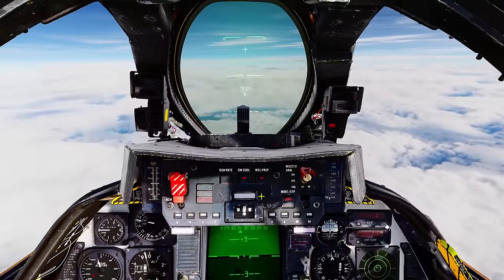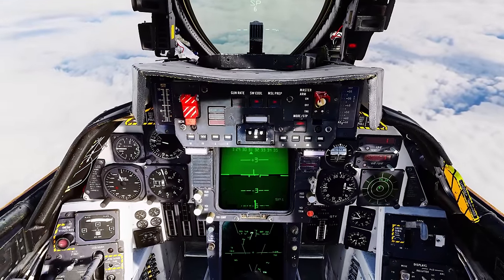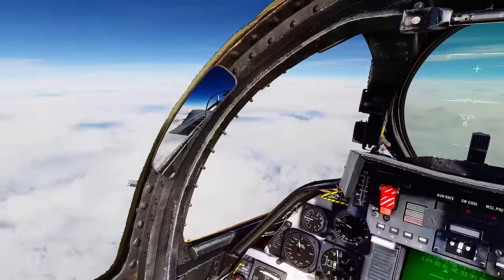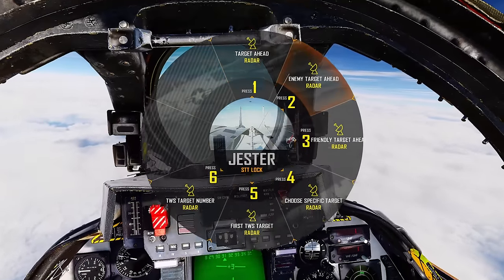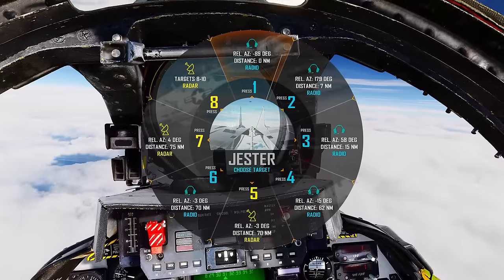Okay. The lead target is the biggest threat. Do you want to go for the lead target, Simba? Yep. All right, in that case, I'm going to go for the second target. I'll go for the third target. Second target is turning towards you. Right, I'll take him. Right, got to figure out. Enemy target ahead, friendly target ahead. Two more bandits just showed up on radar. Roger.